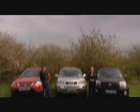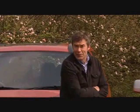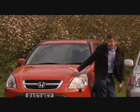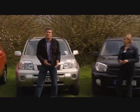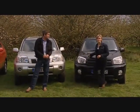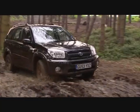So we've reduced the field to just three. And we'd happily recommend any of these as excellent buys. But only two can go through to the final round, so we have to say goodbye to the Honda. When push comes to shove, it just isn't quite on the pace. So the final showdown is between the Nissan X-Trail and the Toyota RAV4. Join us in a moment to find out the winner.